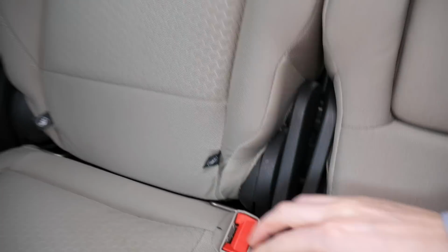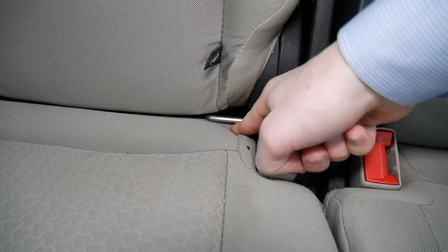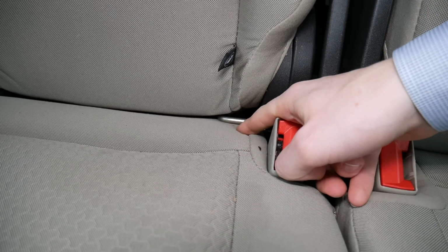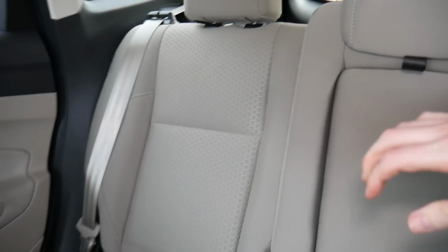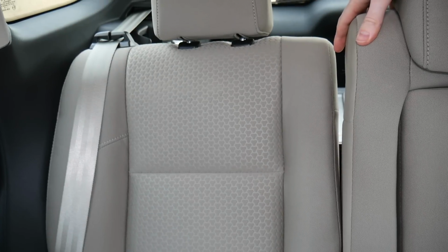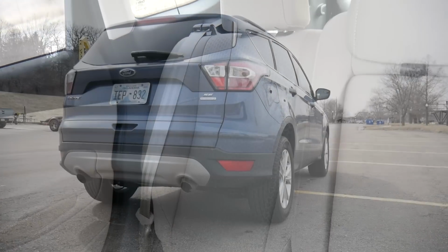And then the car seat anchors are extremely shallow. This is a pet peeve of mine. I hate having to fish for car seat anchors. But as you can see, those are already exposed. We don't have to manipulate the seats at all, so it should be really easy to install a car seat back here. Also, the seats do recline. Not a whole lot, but as you can see, you can lean them back a little bit, which is good. I mean, if you're going to ride for a long time in the back of this vehicle, you should at least be able to make yourself slightly more comfortable.